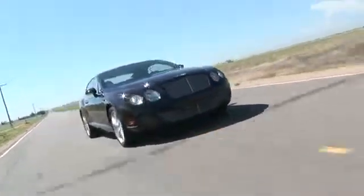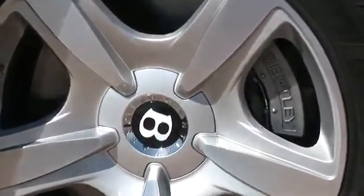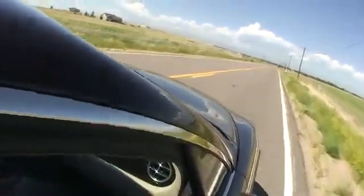Our second usage of the word brake is for some of the largest rotors ever fitted to a production car, and something this big is needed to haul it down from its 203-mile-an-hour top end.